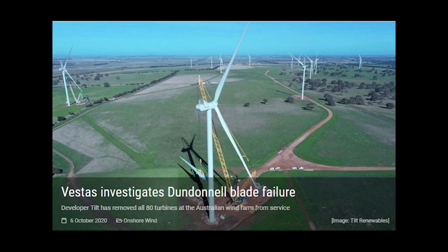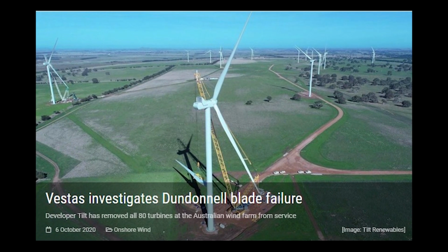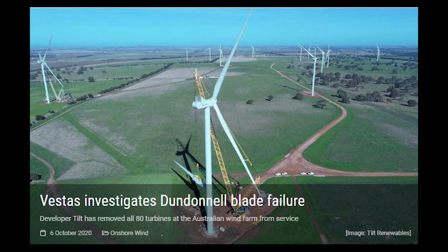Furthermore, recently news came out that they had a blade failure at one of their recently commissioned wind farms in Victoria, Australia, where one of the blades separated and fell to the ground. So all 80 of their wind turbines were removed from site for investigation and assessment of damage. This means that there might be more downtime for one of their major wind farm sites.